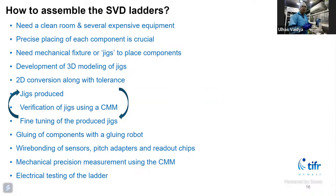To do that, we developed 3D models. After that, we converted to 2D, and we need to produce these jigs, test and verify them, and fine tune the jigs if needed. Once the jigs are ready, we use them and do all the procedures. The main important steps are the gluing and the wire bonding. And after that, placing the detector as per the requirement, particularly at an angle of 11.9 degrees.